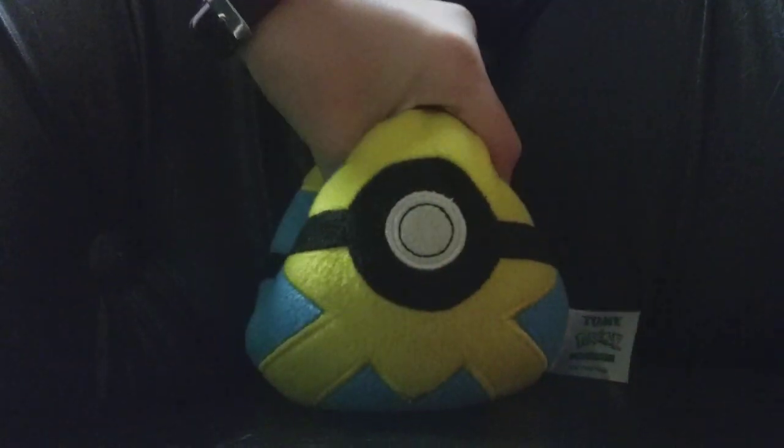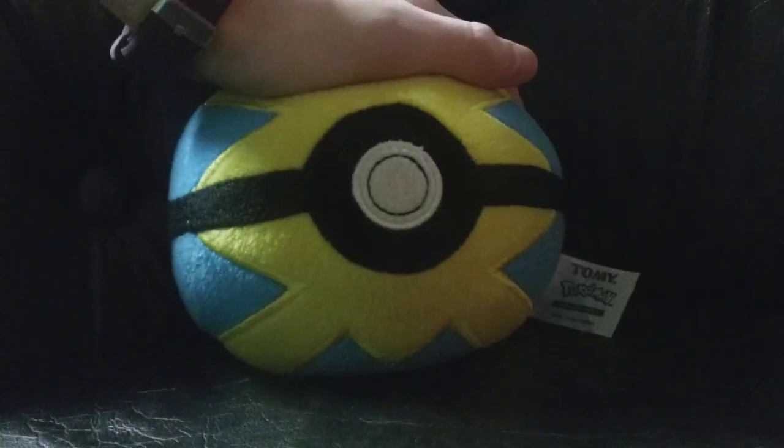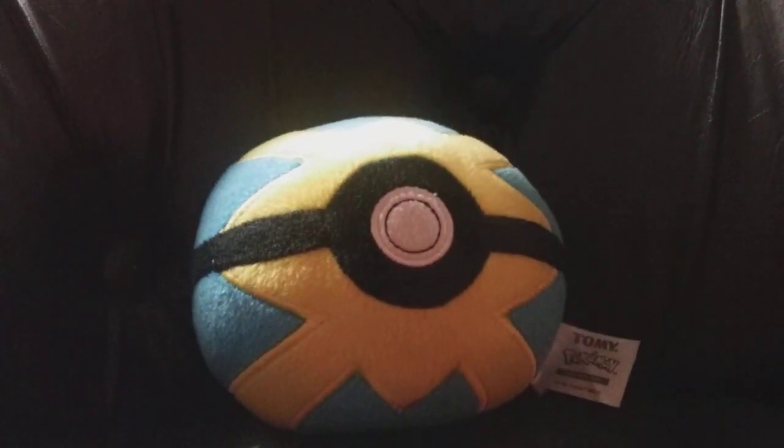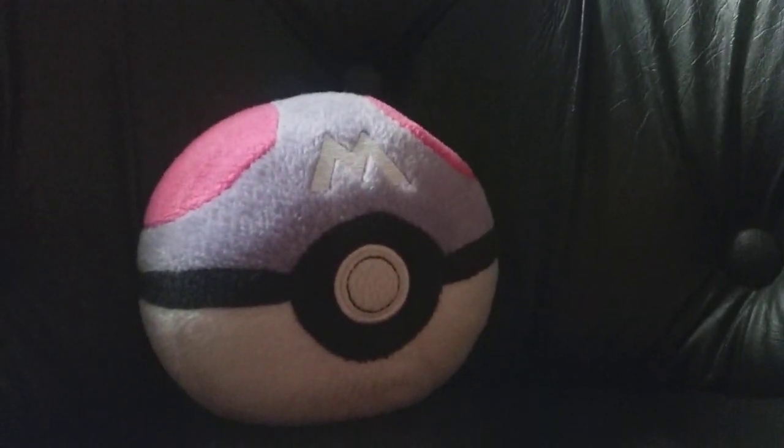Now we have the Quick Ball. My second Pokeball. Love this thing. It's kind of not circle shaped, but kind of oval. I don't know why it's like that, but I love it. Next up, right as Toys R Us was closing, I picked up a Heart Ball. Again, same weird oval shape. And then last is the Tomy Master Ball. Now Pokeballs are kind of lame.